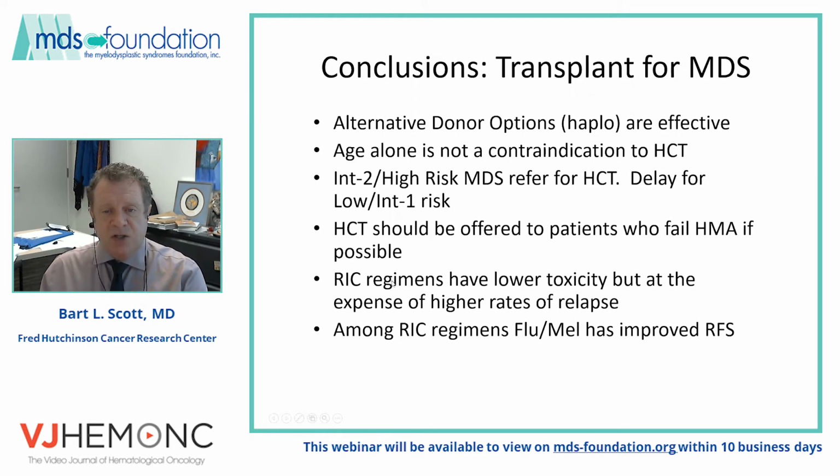Reduced intensity conditioning regimens do have lower toxicity, but this is at the expense of higher rates of relapse. And if a patient does need to receive a reduced intensity conditioning regimen, fludarabine melphalan, based on retrospective studies, has shown improved relapse-free survival. And I want to thank everyone for their attention, and I look forward to our question and answer session. Thank you very much.